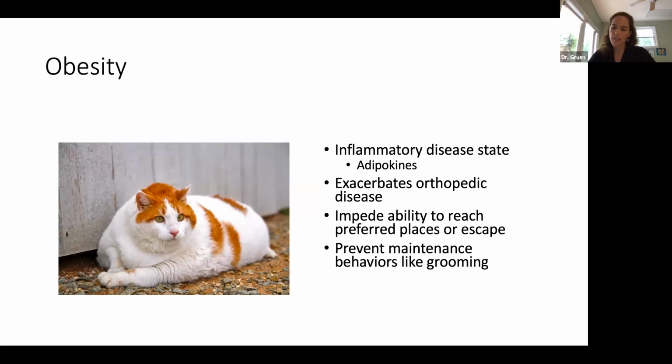In addition, obesity can contribute to more anxiety-like behaviors because it can impede their ability to reach places that are preferred resting areas, or to escape from, say, that new puppy or the dog that's a little too excited to play with them. When they can't get away, that inability to escape can exacerbate anxiety and lead to more of these defensive behaviors. And it also can prevent maintenance behaviors like grooming. So it can become more difficult for these cats to groom, particularly in their hind ends.